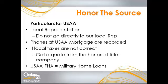Particulars for USAA: we have local representation. Please, I know that he's out in the offices, John Carney. He'll give you his information. We ask that you go directly through us, and here's why. We've got all these people in this company. There are systems and processes that Cardis has that can help a lot of these things move forward. I try not to go to John unless it's really important. I like John to think that if I'm contacting him, he needs to get on top of that. And so far, that relationship has really worked.